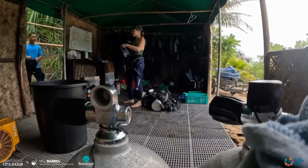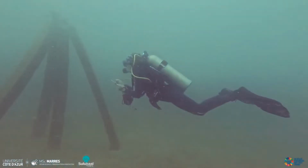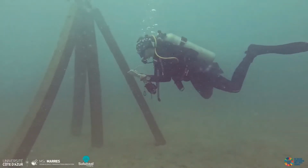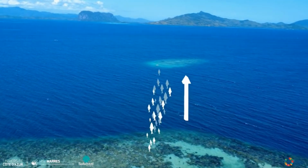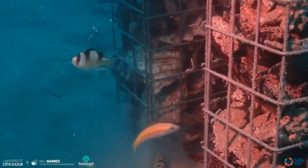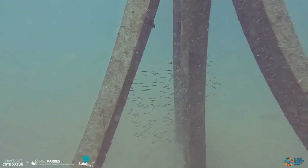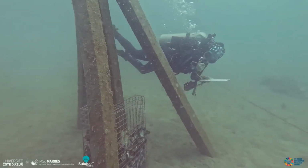I'm working on an innovative project, the installation of an ecological corridor, a series of 17 pyramidal-shaped artificial structures designed to connect Pangatalan's fringing reef with a distant patch reef. The goal is to create a pathway for reef fish to colonize the patch reef, boosting resilience and enhancing the spillover effect of the MPA. Although full connectivity will take time, the first results are impressive.